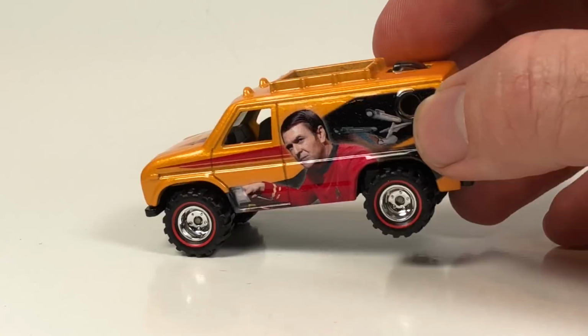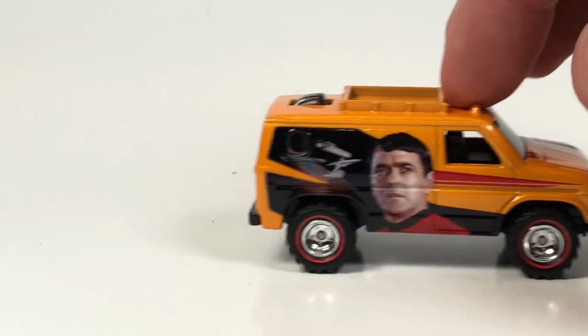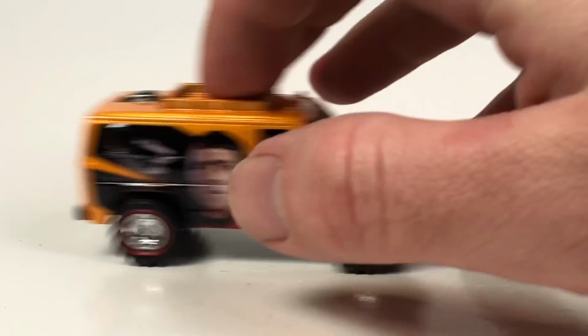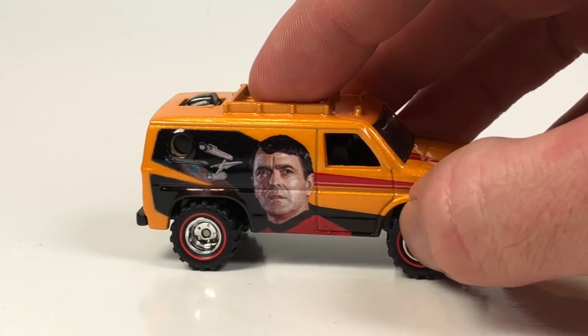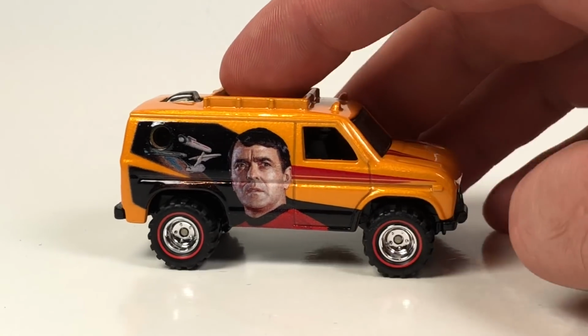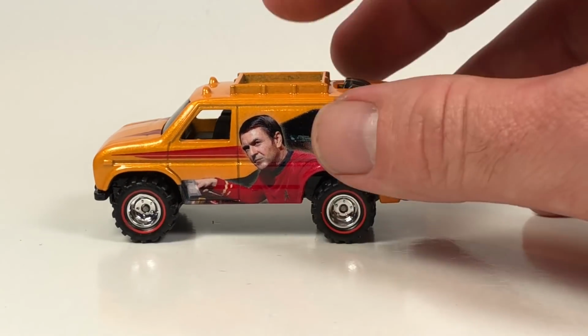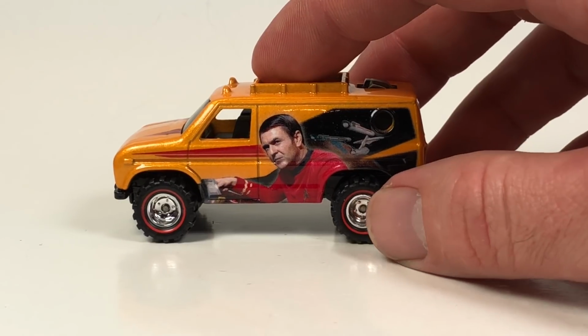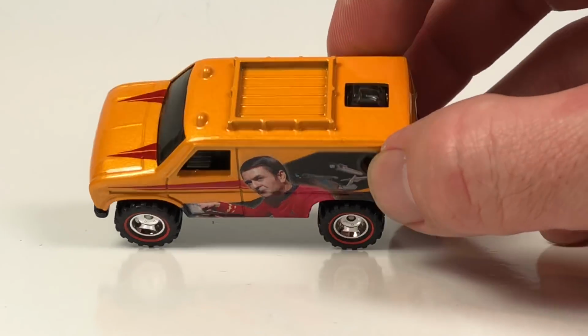And here it is. Love those off-road tires though. Those are great. Sound awesome. Should have grabbed a vintage one of these to open up. I do have a couple, but they're on some interesting packaging that I want to reserve for another video. So I didn't pull those out, but as a consolation, I got the next one, which is amazing, that we're going to look at here. And I've been waiting to open up that one.